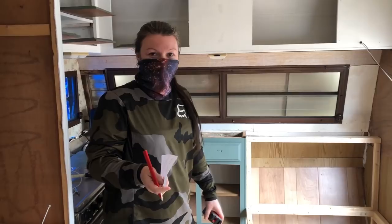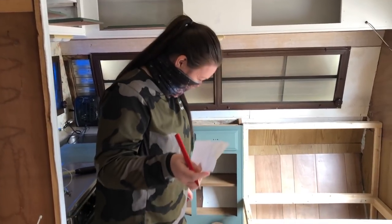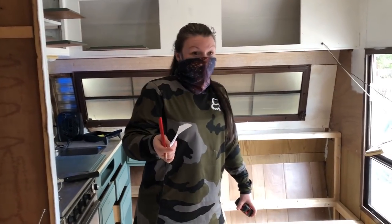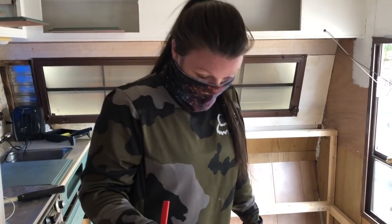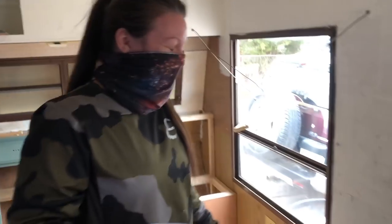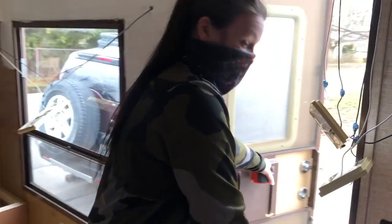Let's build the benches. I got my measurements. I'm gonna go brave the windstorm to make my cuts. Holy cow. Don't blow away on me. I just had to hold the door shut just so the leaves and stuff weren't blowing in while I was measuring. No, that was me trying to get in. Oh. Goodness gracious. Wish me luck, I'll be back. Good luck. I feel like Mary Poppins.